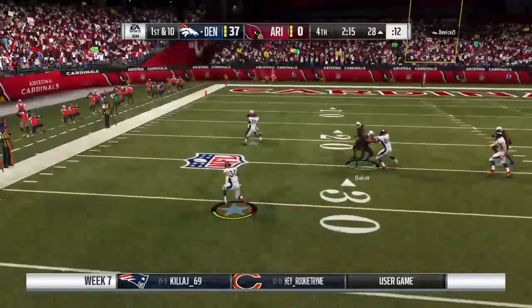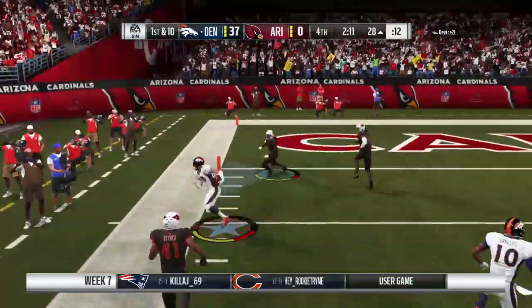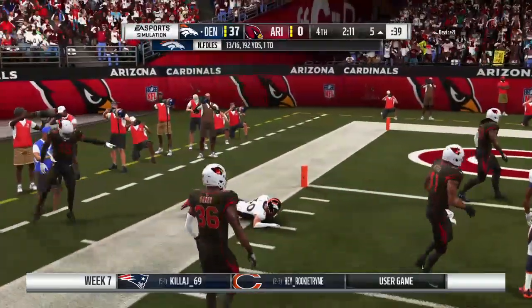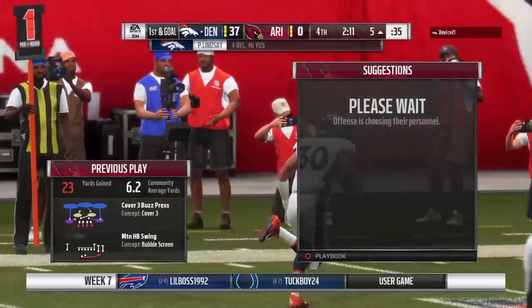On first down, he'll drop to throw. Out to the flat. That's complete to his running back, and he will reach the 5-yard line before going out of bounds. 23 yards on the play.